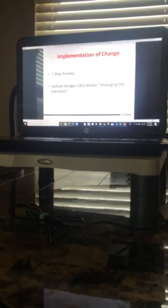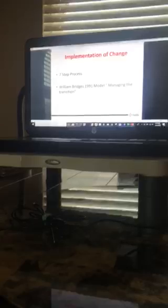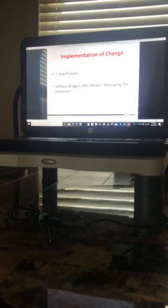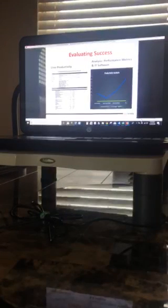We'll also model William Bridges' 1991 Managing the Transition. This model will help us illustrate how to engage the employees to feel a sense of belonging and inclusion during the implementation of this change. This includes the stakeholders and all key players involved. Now, we talk about all of the processes being put in place.